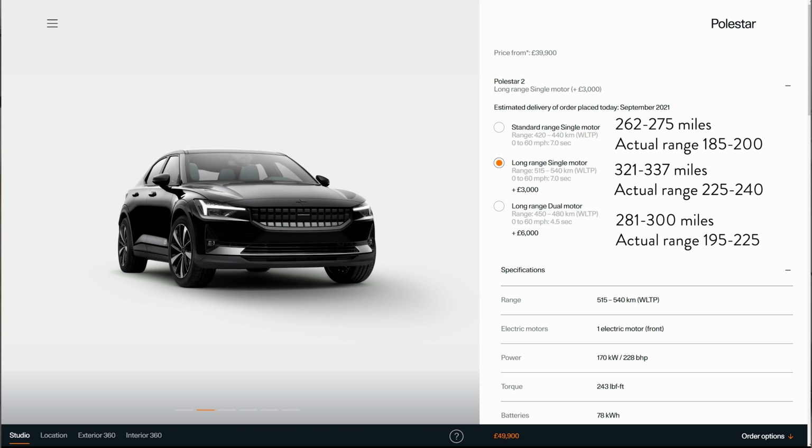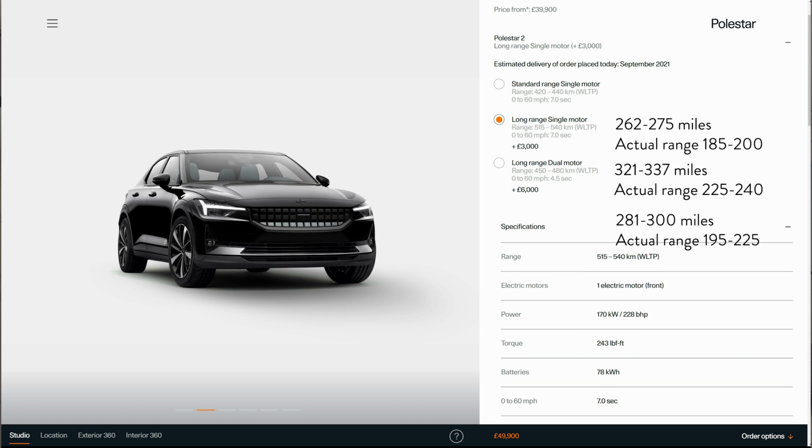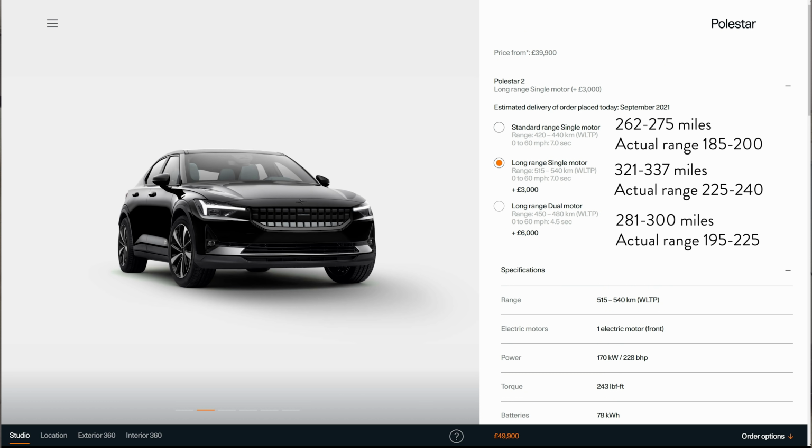But performance-wise, it's a lot slower. So it doesn't really compare in that area. But you get 228 horsepower. And this, as a car, for many people will be absolutely fine. But the truth is, how often do you need to floor it and make use of all 400 horsepower? Very rarely.